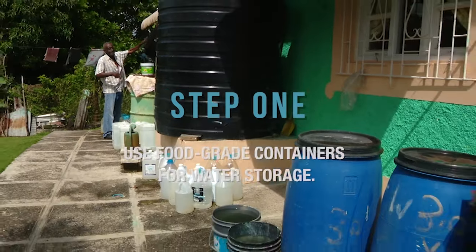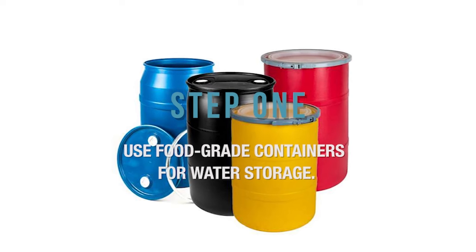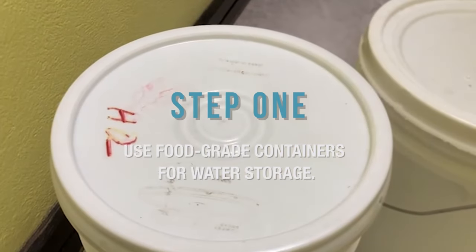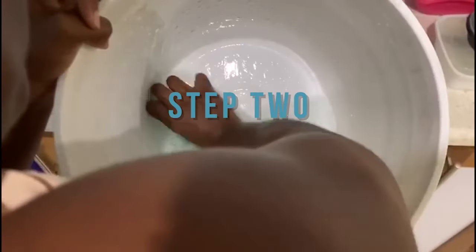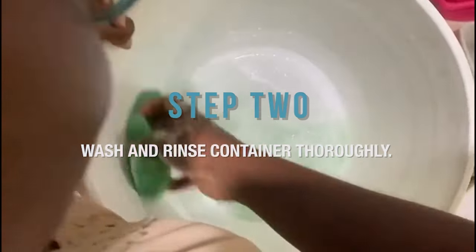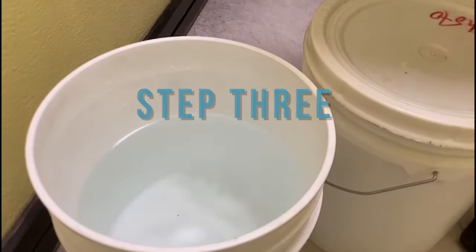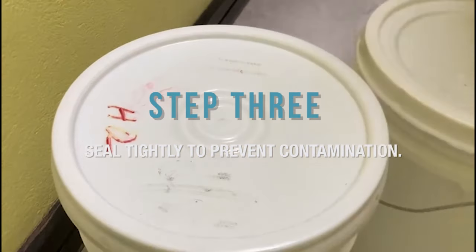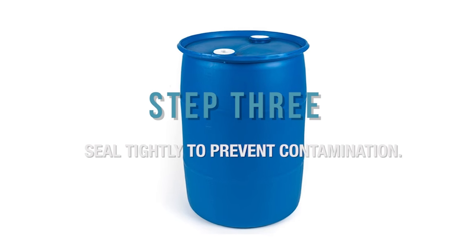Step 1. It is best to use food-grade containers to store water. This means that the material used is fit for human consumption and won't have toxic substances entering your water. Step 2. Be sure to wash and rinse the container thoroughly in preparation for water storage. Step 3. After filling the container, be sure to seal it tightly. If it has a screw-on cap, ensure it's tightly closed.